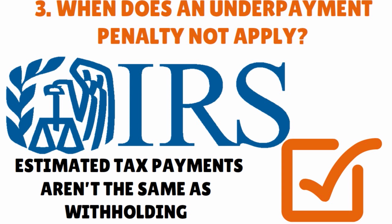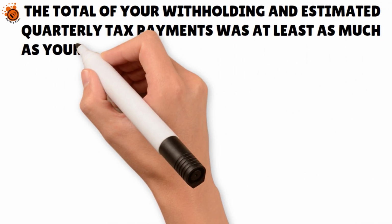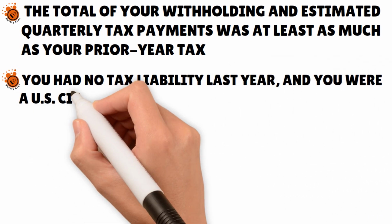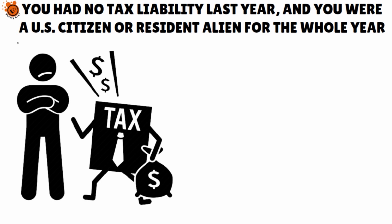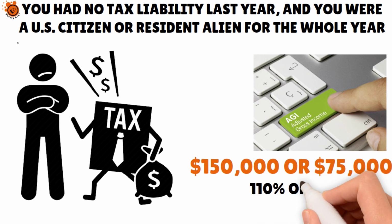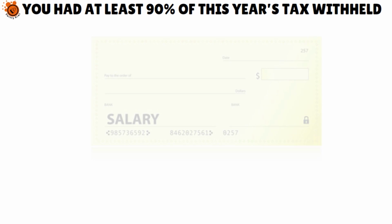So there are exceptions to the penalty in situations where the penalty would not apply, including the total of your withholding and estimated quarterly tax payments was at least as much as your prior year tax. Number one. Number two, you had no tax liability last year and you were a U.S. citizen or resident alien for the whole year. Number three, you owed some tax last year and you had that amount or more of tax withheld from your paychecks this year. However, this is a caveat here. If your AGI, your adjusted gross income, was more than $150,000, or $75,000 if married filing separately, then you must pay at least 110% of last year's tax. The fourth option, you had at least 90% of this year's tax withheld from your paychecks.